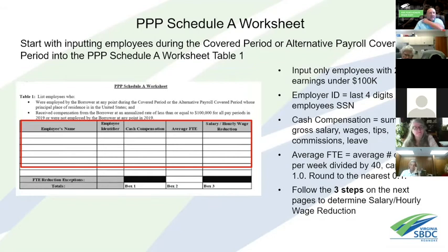So this is the covered worksheet, the Schedule A worksheet, Table 1. This is for individuals that are going to be less than $100,000 in income on an annualized basis.